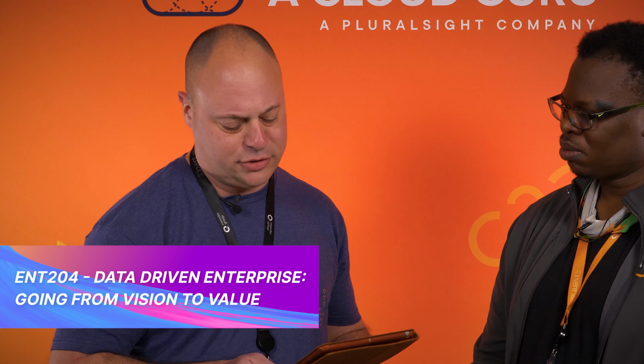And the session was absolutely amazing, especially if you're at that point in your organization where you're trying to figure out, okay, I have data, but how do I turn that data into value? I have this vision, how do I turn that into value? The session is called ENT 204, Data-Driven Enterprise, Going from Vision to Value. I found a lot of value in that session. I think it's going to be repeated, maybe, but you can most definitely catch it online. I saw cameras there, so they were filming it. I would highly recommend it if you're in those early stages of trying to make sense of all that data, not only from a technology standpoint, and as we know, technology is a tiny part of things. They talk a lot about governance and some of the mechanisms that need to be put in place.